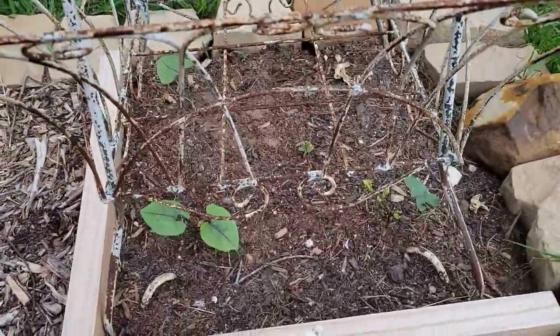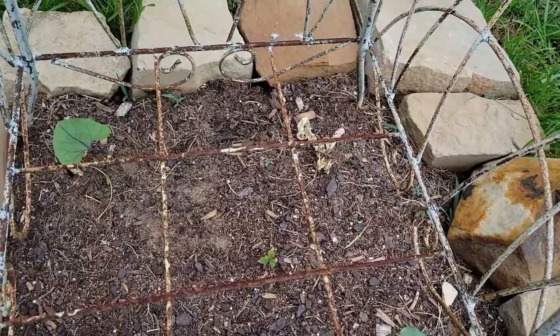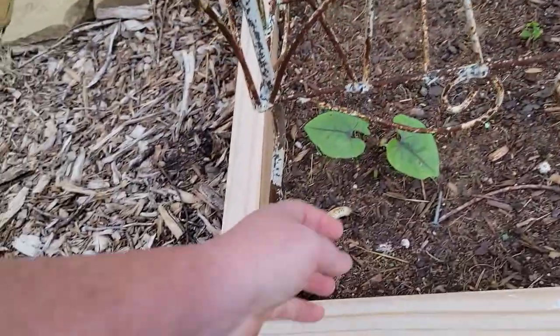And then we have the purple hyacinth beans. I had to have my son replant some for me because if you look, like that one down there, starting to crisp up and die. But this one's looking pretty good.